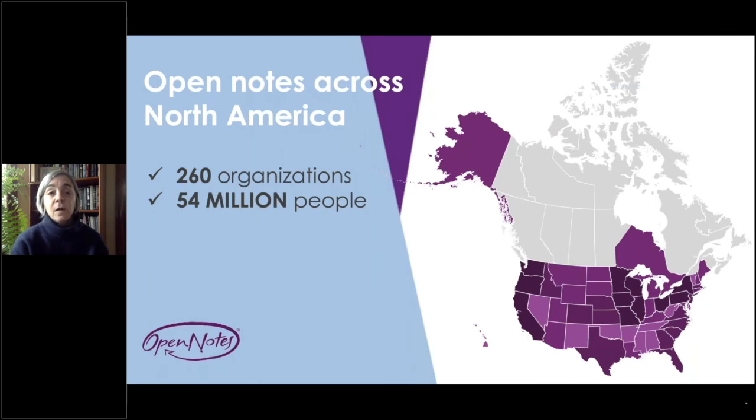So since that early pilot, OpenNotes has continued to spread. On the strength of those findings and some very generous foundation funding, we've been able to really work at perfecting our own dissemination practices. So how do we spread best practices around note sharing to other healthcare organizations? We know of about 260 organizations that now share notes with patients. And among those organizations, 53 million people are signed up on their portals. So 53 million people across North America now have access to their notes. And this includes large and small organizations, rural and urban, and the entire VA.